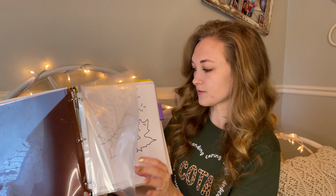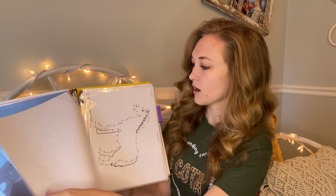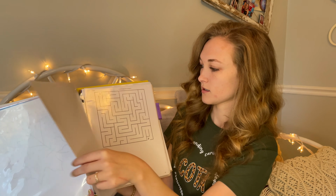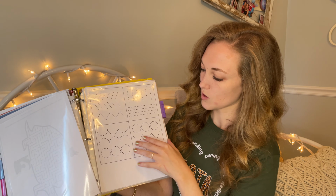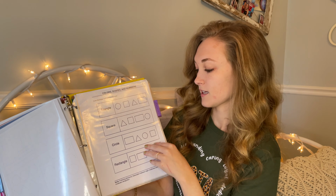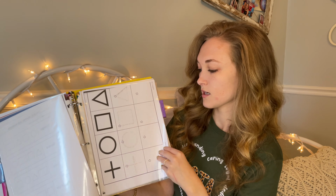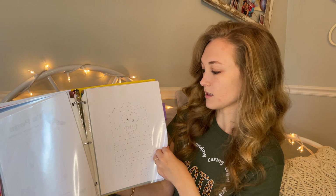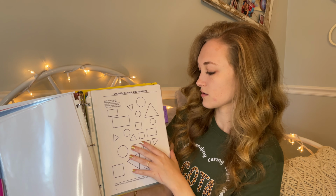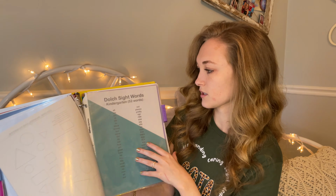And we have a leaf dot to dot, a horse dot to dot, mazes, line tracing, shapes, pre-writing shapes, another maze, line and scissor skills, shapes and numbers and colors.